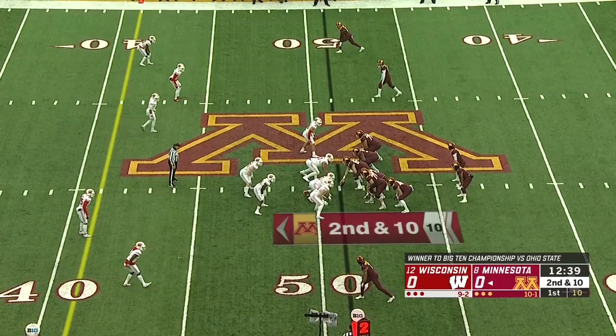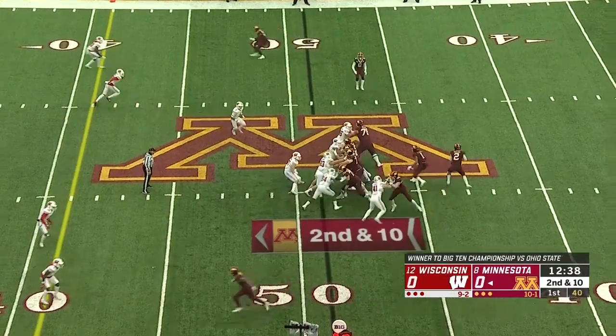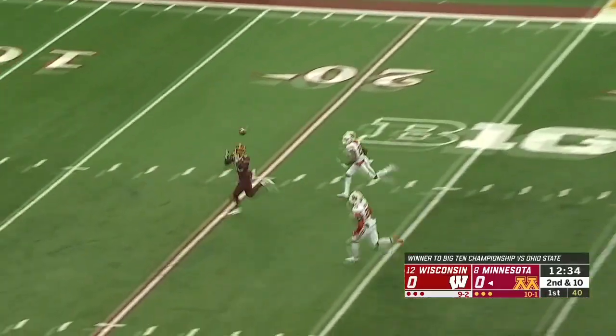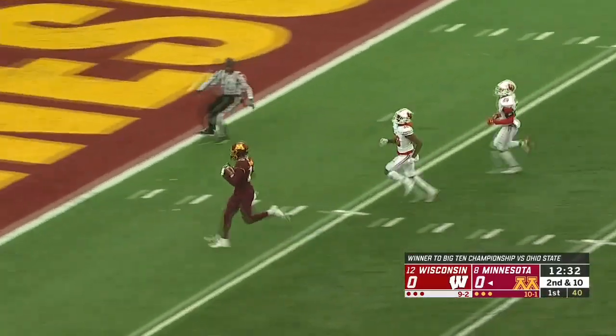Both matchup nightmares for defensive backs in this conference. Morgan still got it. He'll loft it downfield. Bateman's got it! And the Gophers strike quickly!